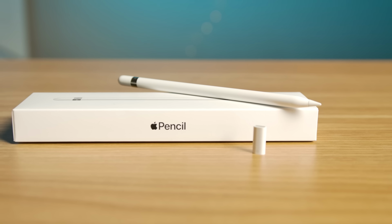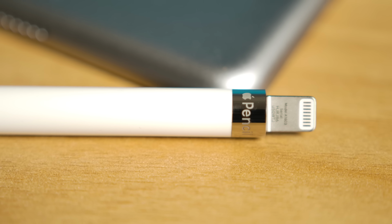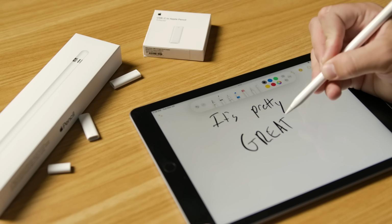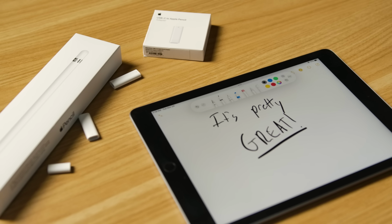Let's start off with the facts. Back in November of 2015, Apple released the Apple Pencil. It had a lightning port on one end to charge and pair your pencil, and otherwise connected over Bluetooth. It was a good stylus for the iPad. At launch, it cost $99.